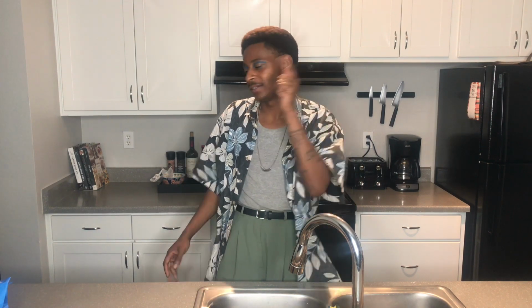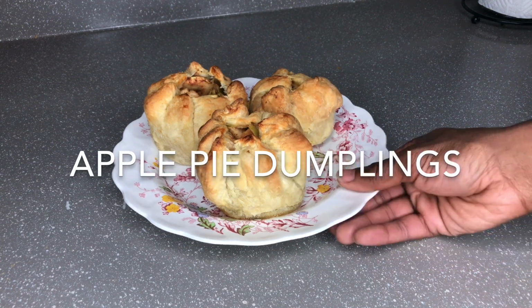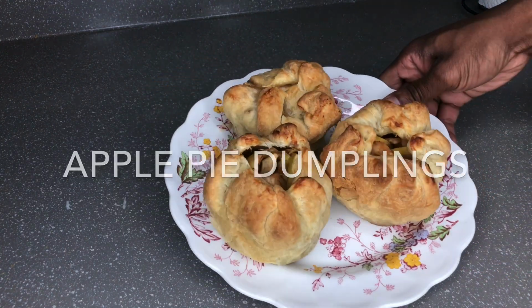Hey friends, welcome back to the kitchen, where now I have the munchies, so I'm so ready to eat dessert. Let's go. Today we are making apple pie dumplings. And this is about to be a knockout of the park. You know what I'm saying? A home run. Yeah, there you go. Oh, it's out there somewhere. You want me to sight that ball?